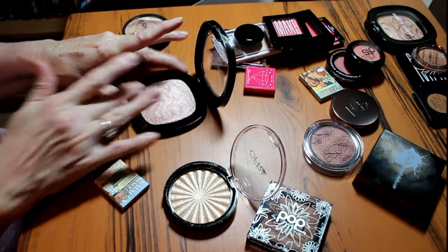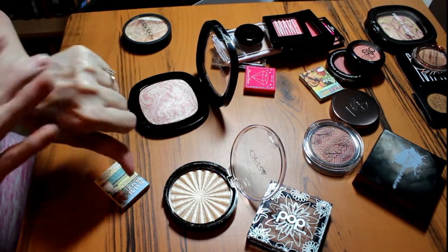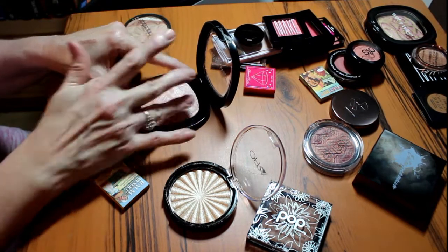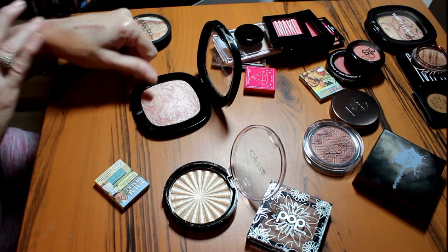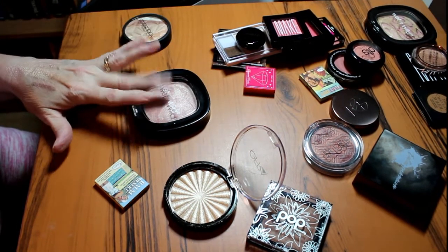And this one is a rosy shimmer, which doesn't show up on me very well. Let's see, what am I doing wrong? Okay, it looks beautiful on my fingers. Yeah, I just didn't have enough. It's like a very pinky color. I have to think about that.